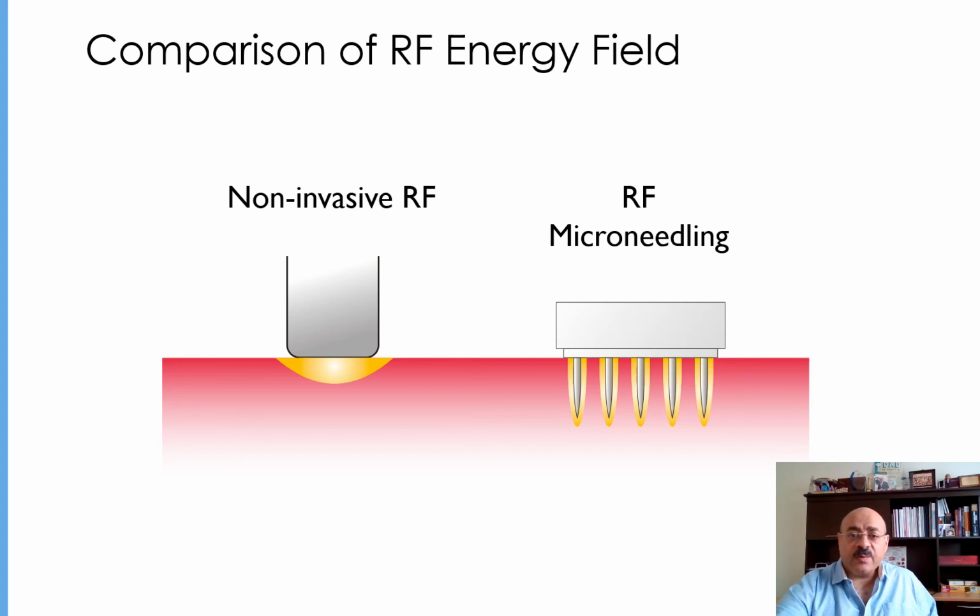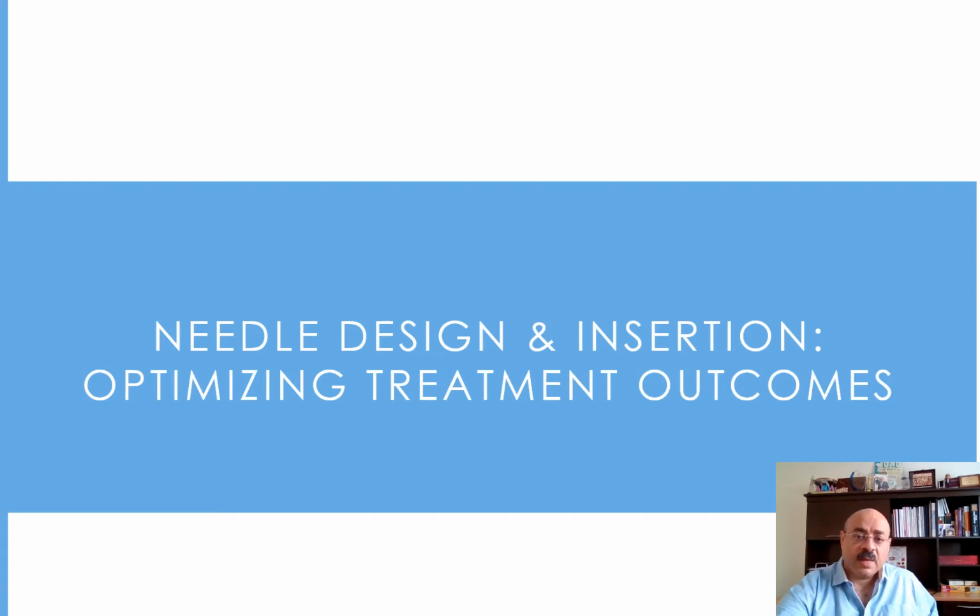We have with the radiofrequency the non-invasive RF or the RF microneedling. Of course, it would seem to be easier not to have needles. However, we already knew and learned that with the microneedling we are having additional benefits, which is enhancing and improving the quality of the skin significantly. It is very important to realize that needle design and insertion is definitely important to optimize the treatment outcome, and not all the devices in the market are the same.